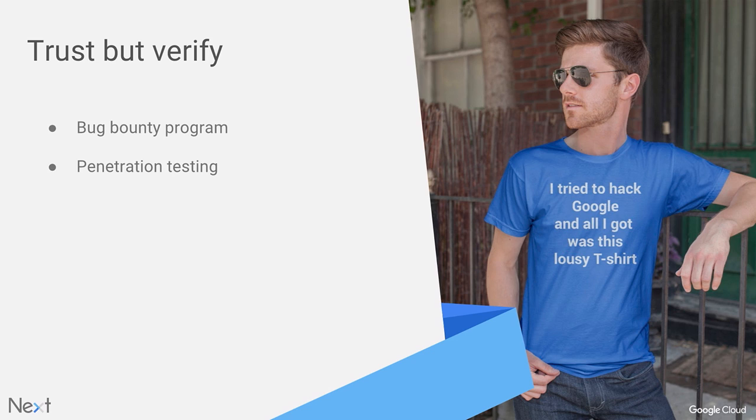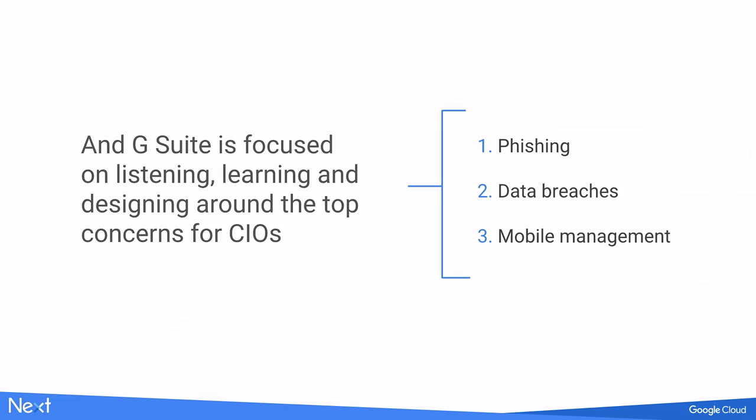But we don't just stop there. We have groups of security researchers and former hackers who are continuously monitoring our system. We also proactively invite the community to help us hack our systems. We run bug bounty programs where we have external hackers come and try to hack our systems. But I'm sorry to say, most of the time they get this T-shirt that says, "I tried to hack Google, but all I got was this lousy T-shirt." You're welcome to try, by the way. So that is the solid foundation of Google security that we build our products upon.